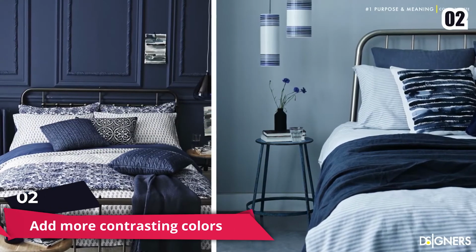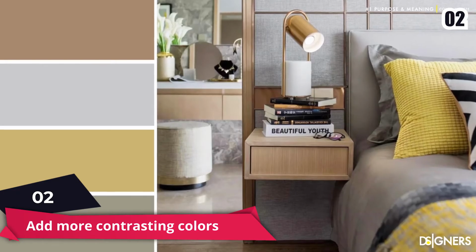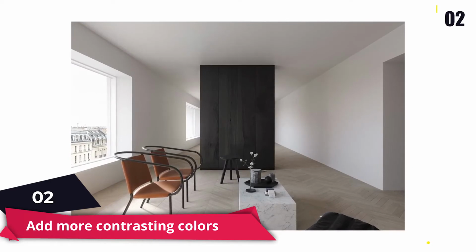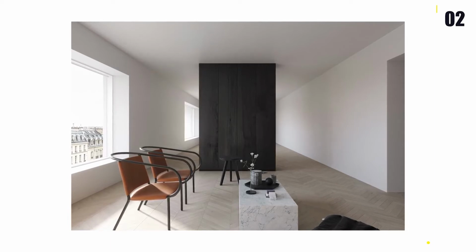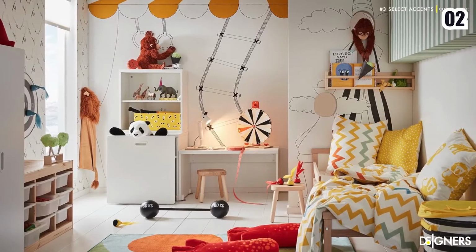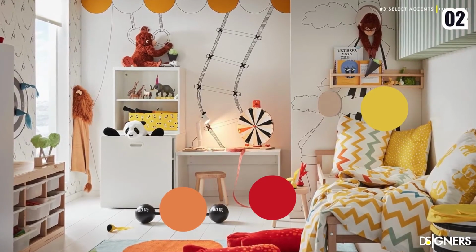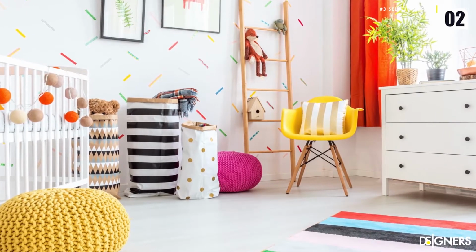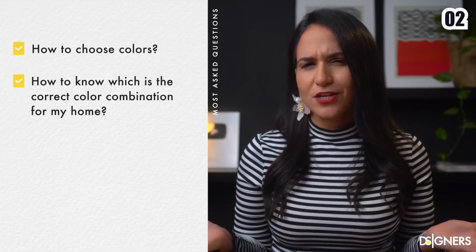Number 2, add more contrasting colors. A bedroom that is completely white will make your room seem larger. However, it can seem too stark and sterile in certain ways, making you instantly bored. You can use yellow, green, blue, or any other vibrant colors you choose. It wouldn't distract you from your restful night's sleep. Instead, you will give your bedroom a new look. Must-ask questions are: how to choose colors, how to know which is the correct color combination for my home.